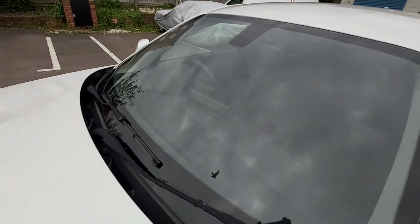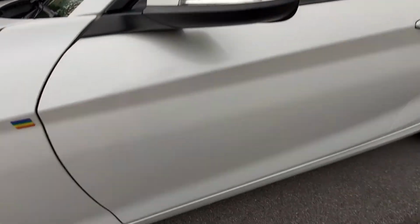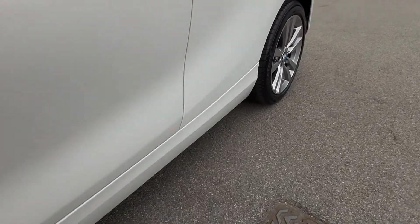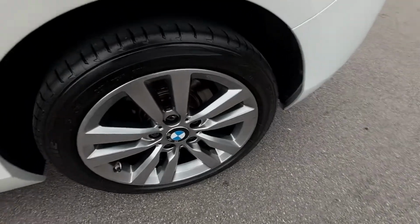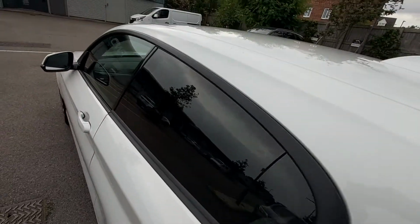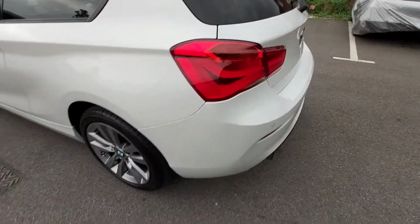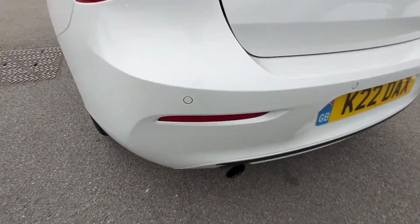Windscreen's nice and clean, no cracks or chips. Back to the wing mirrors, they are very clean, no scuffs on the edges, no trolley dents down the side of the car, no scratches visible. Got the Bridgestone tyres on as well. Dechrome window surrounds, so this window surround, which should be chrome on the normal models, is black. It's got the reverse park sensors as well, LED front and rear lights, the reverse sensors there.